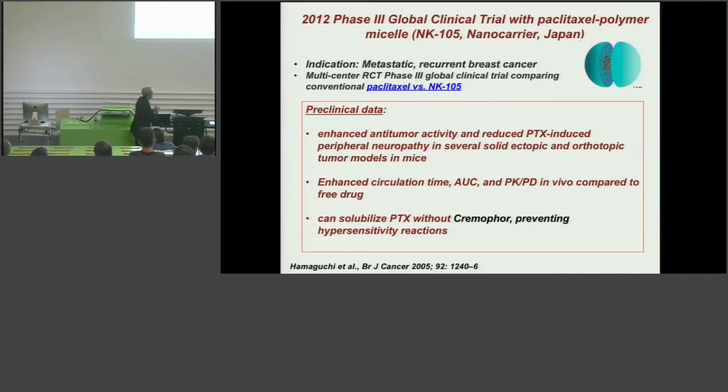Here's Nanocarrier, a company that I know quite well in Japan, and they invented this polymeric micelle formulation, conceptually shown here, carrying paclitaxel. And they called it NK105, and they conducted then an RCT, a very expensive multi-center trial. Phase 3, that's the epoch, the highest level of efficacy testing in humans. And their preclinical data in animals showed again really impressive data for tumor models in mice, enhanced circulation time, enhanced kinetic profiles, solubilizing the drug without this toxic excipient, preventing human sensitivity reactions. And this was all published.